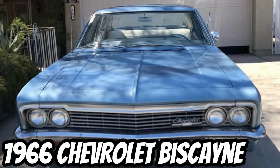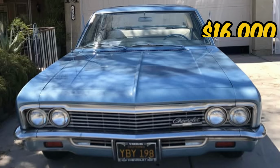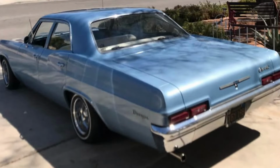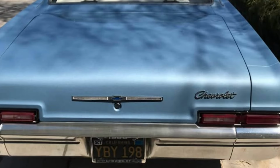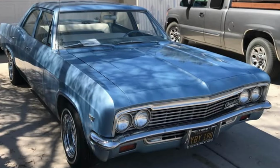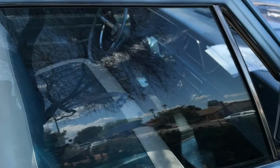Number 7. The 1966 Chevrolet Biscayne, priced at $16,000. A 4-door post sedan powered by a 283 V8 engine with a 3-speed 3-on-the-tree manual transmission, this car shows 59,000 original miles. It is clean and well-maintained, with several new components including seat upholstery, carpet, headliner, and fresh paint. Equipped with 14-inch American racing wheels, front power disc brakes, and power steering, it offers enhanced driving comfort.